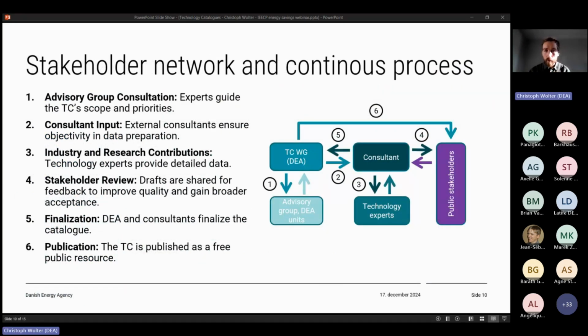I was mentioning the institutional setup around the catalogs. We do realize that we can only really present the data in a meaningful way if we receive meaningful data. Of course, we're a public agency, and there are consultancies, technology experts that are actually working on new technologies, on demonstration plants, and we do work together with them as part of a representative advisory group that we meet with regularly in order to prioritize which of the ongoing descriptions might not be relevant, or might be relevant but might not be up to date anymore.